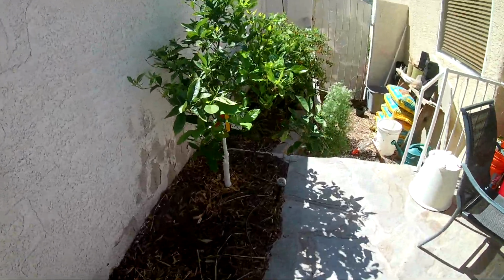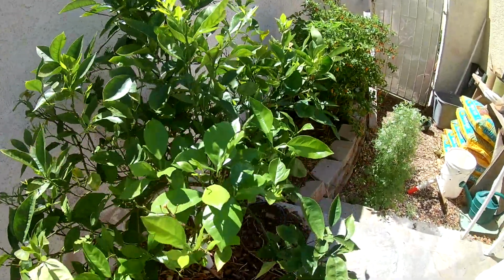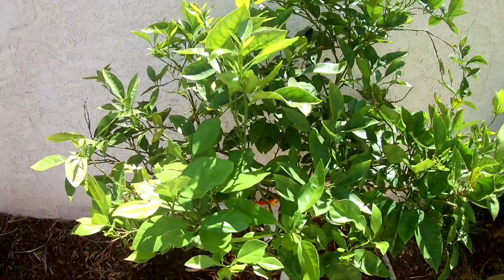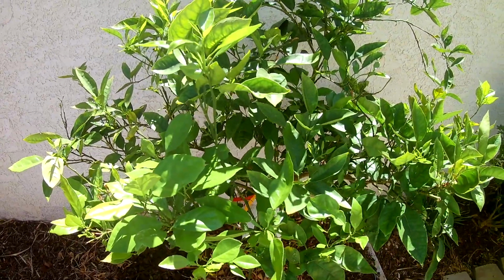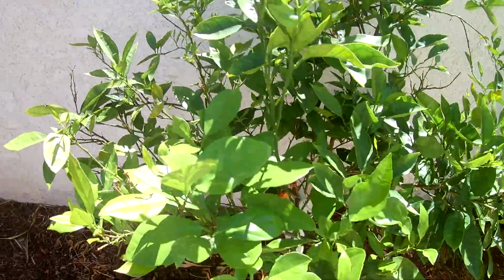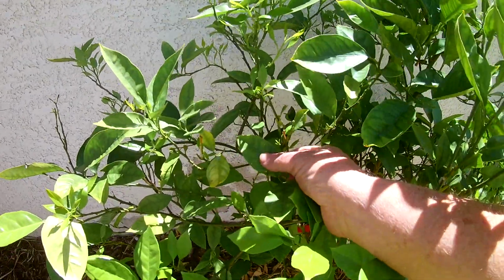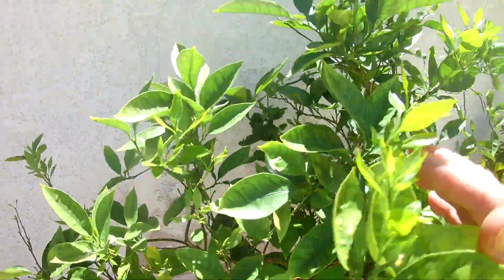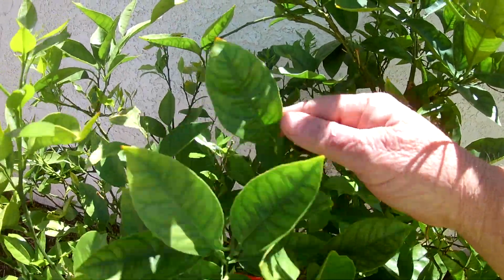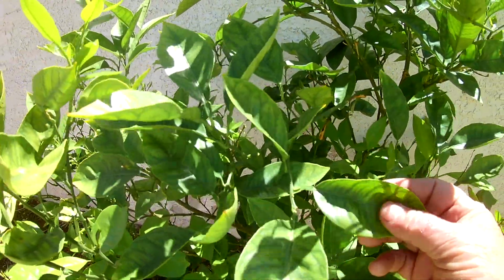This lady over here, she was a whole different trouble. And I'm telling you, this whole tree was covered in yellow leaves about a month ago. And it is recovering very well. Even the older leaves have changed. Matter of fact, I don't even know if I can find a yellow leaf on it. This one has some discoloration, but overall it's looking pretty good.